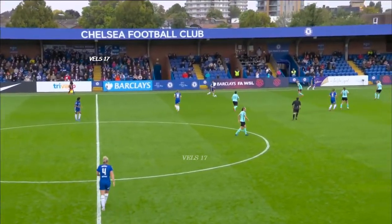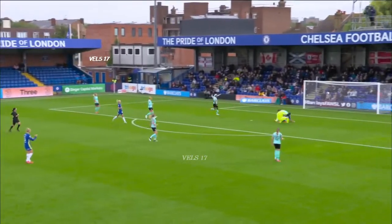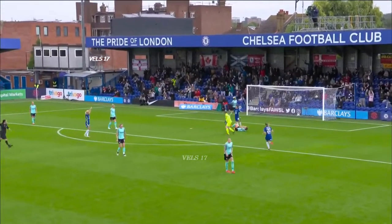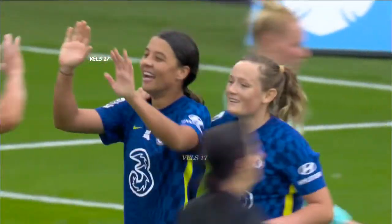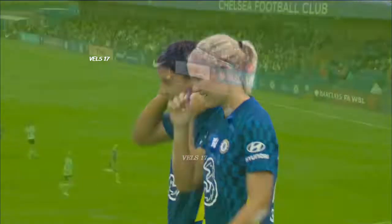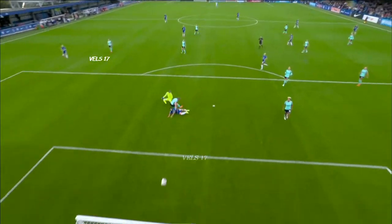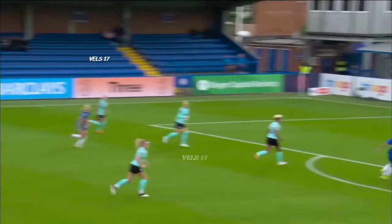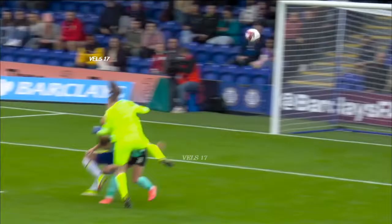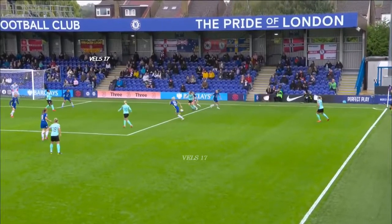They were the dominant side for long spells in the game. And they doubled their lead before half-time, and Sam Kerr got ahead to that one bravely, and continues her rich vein of form in front of goal after the earlier miss. Kerr not to be denied her fifth goal of the WSL season. Lovely ball from Kirby that found her. The goalkeeper came racing out and clattered actually into Felicity Gibbons.